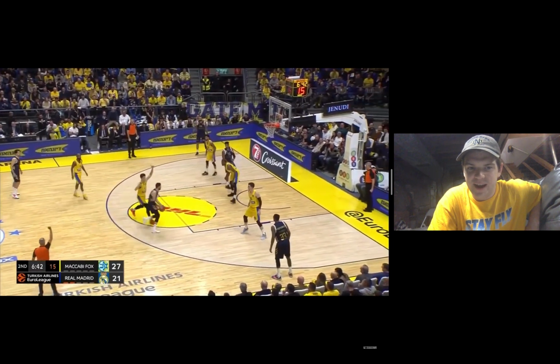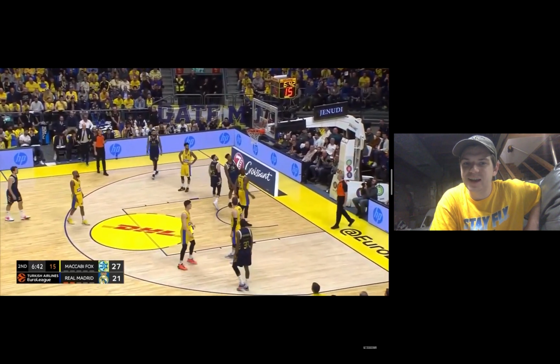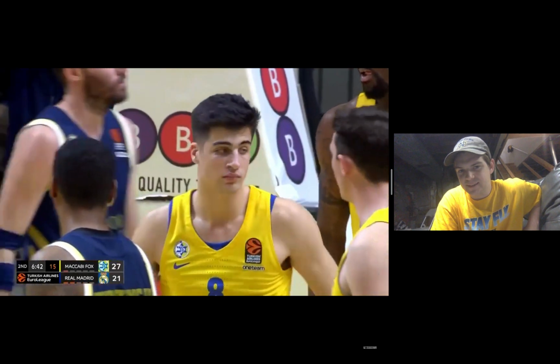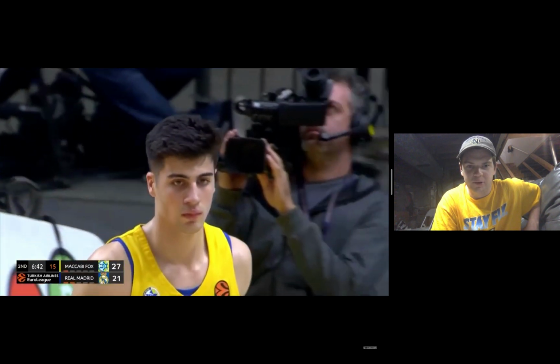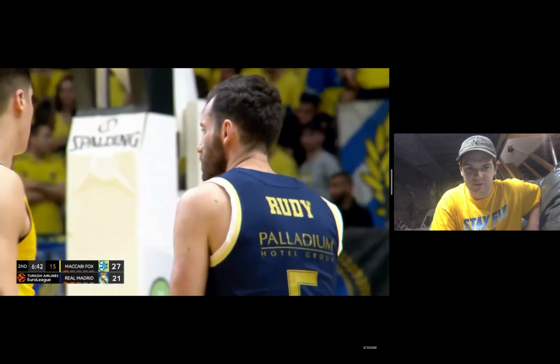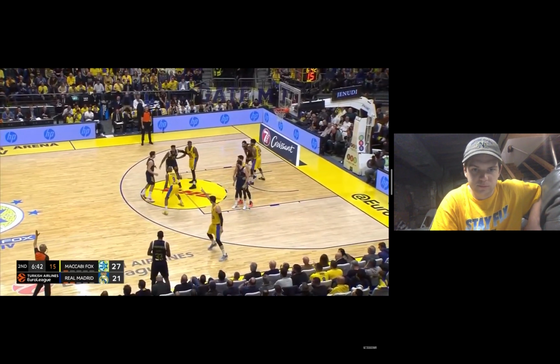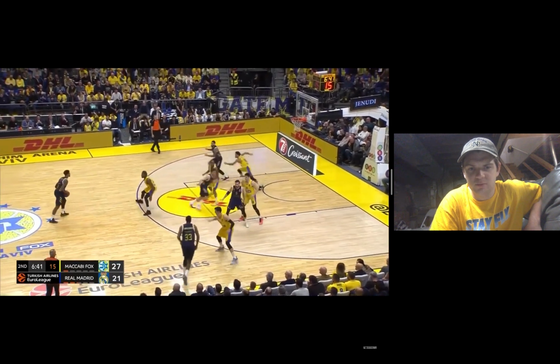Good job running around the screen. He kind of bit on that pump fake and got called for a foul. That's actually not a bad foul because he was beat defensively. And so that's kind of a smart little play when you're beat to just foul him, so that way he doesn't get a free lane to the rim, especially when he's not shooting. Not a bad play. You'd want to see him not get beat.